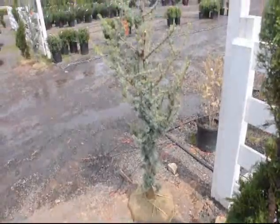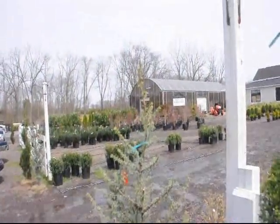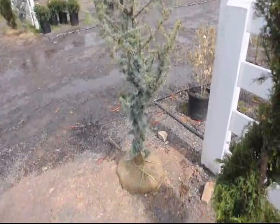This is a small Atlas blue cedar that we have. It's about 4 to 5 foot high. It's here at Highland Hill Farm on Route 313 in Fountainville, PA.